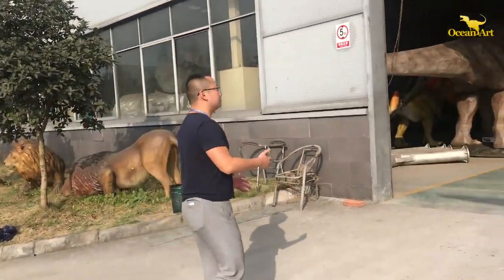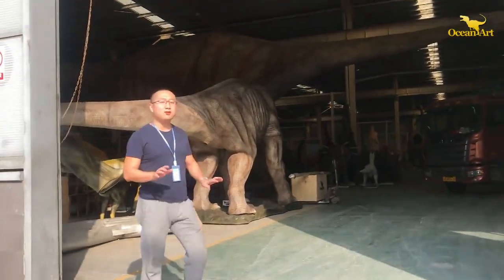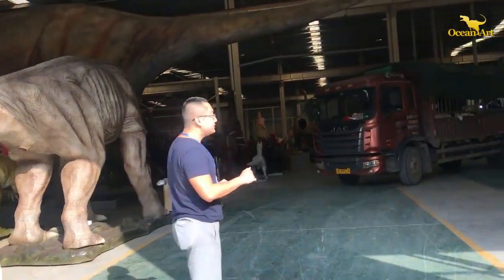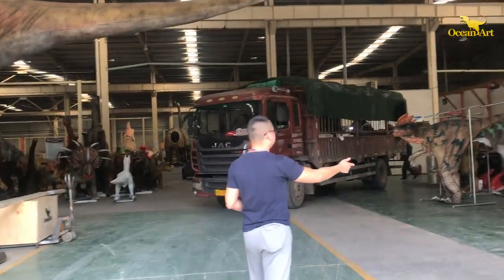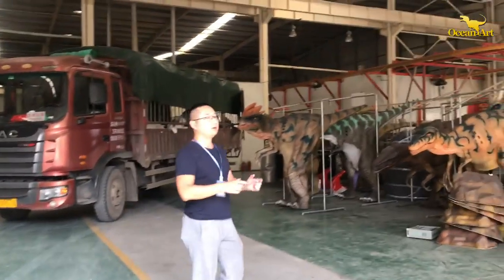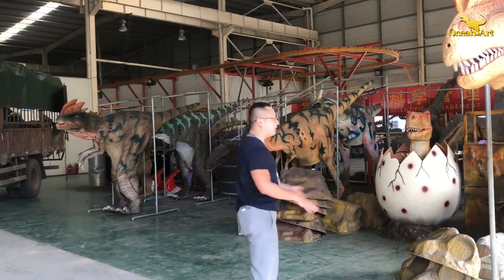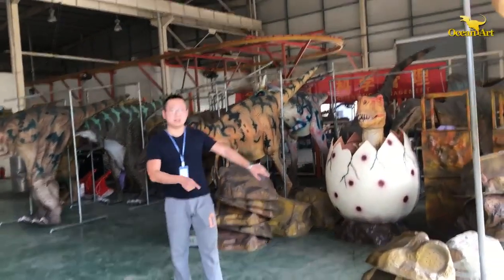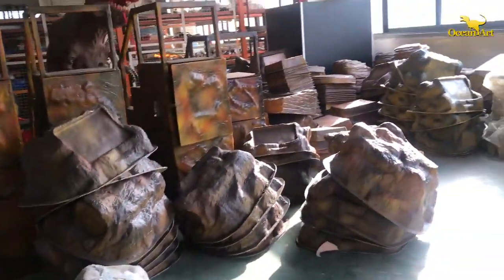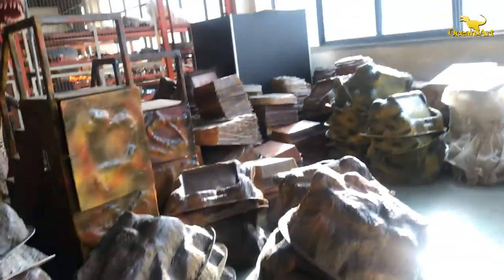Now I'm going to show you inside our factory to see our stock dinosaurs and our materials stock. Okay. On the right side there are many dinosaur costumes, all of our stock, and also some accessories. Check this out. All these are accessories for the dinosaurs or dinosaur owners.